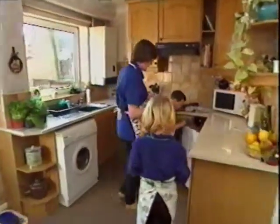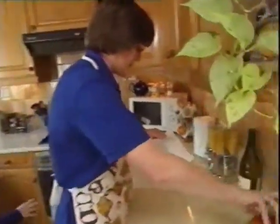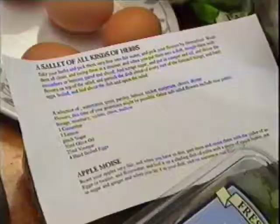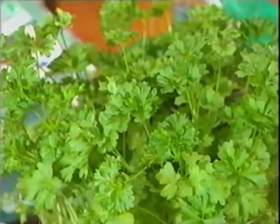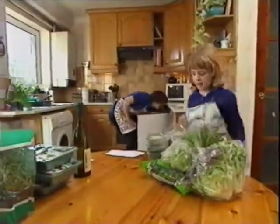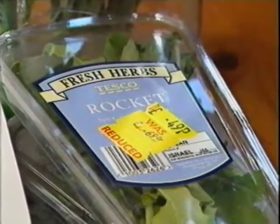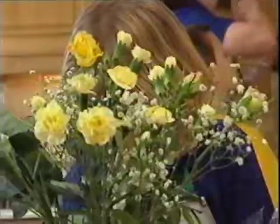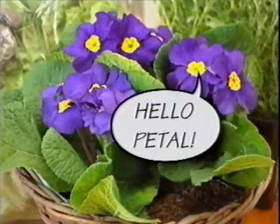We've already stuffed their kitchen with the right ingredients, so all they've got to do is match what's in the fridge and cupboards to the recipes they've just picked out. And this is what they're each cooking. Abby's got the salad of all kinds of herbs. Basically, it's a salad with watercress, parsley, lettuce and rocket, chives, some hard-boiled eggs and a bunch of flowers. Flowers? Now that can't be right.